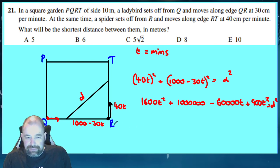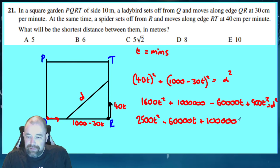Blech. So I'll just drop a zero off each of them. So this is going to be 2,500t squared minus 60,000t plus 1,000,000. And we want this to be as low as possible. So we just complete the square. I'm just going to go back and undo it. So take a zero off each of these.